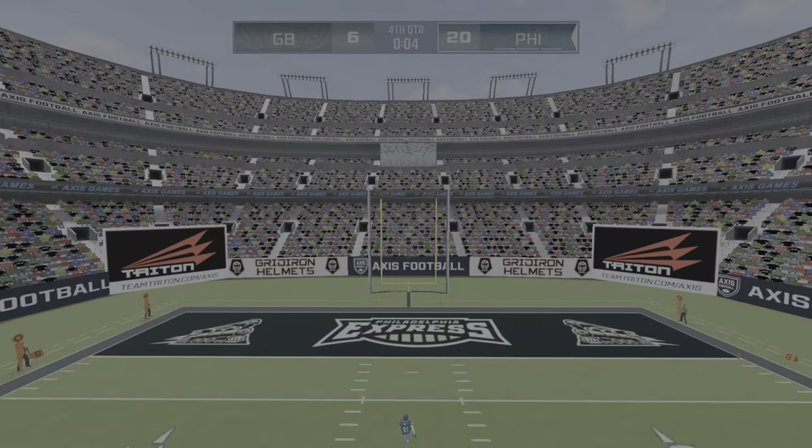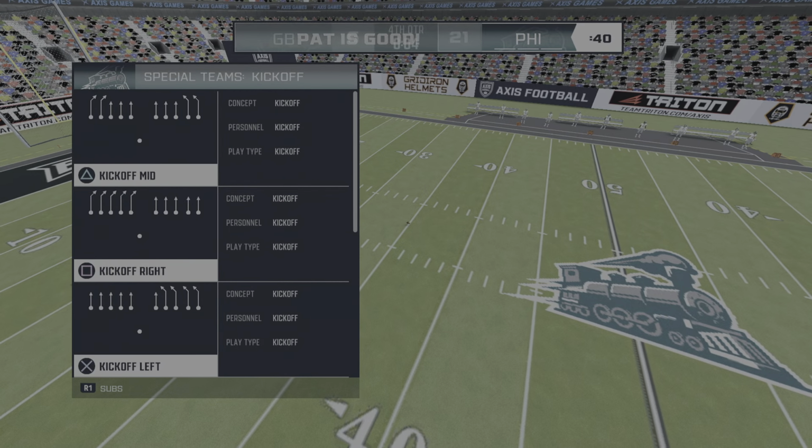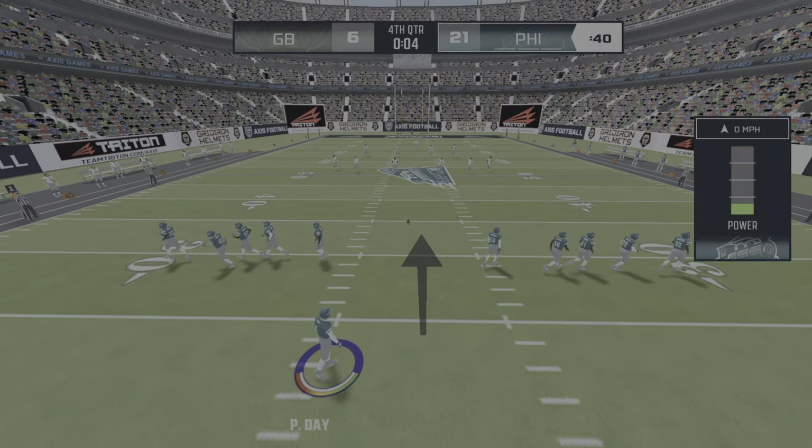Day makes the kick. It's good! Philadelphia widens their lead, 21-6. You see the defense almost motion to clear some room on the bench. These guys are getting winded.